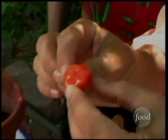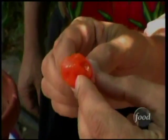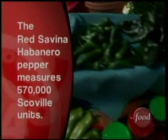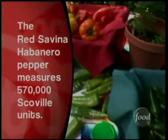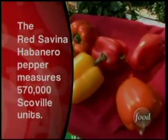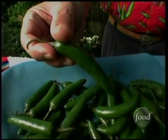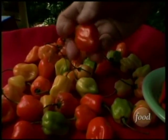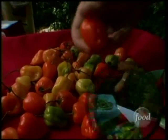So would this be like a 10 on the Richter scale? Yes. What is the name of that scale? Scoville scale. The Scoville scale. Named after Wilbur Scoville. Dave explained that Scoville, using test subjects, would increasingly add water to dilute the chilies they tasted and then rate them based on how much water was needed before no heat could be detected. 1 part chili heat per 1 million drops of water equals 1.5 Scoville units.